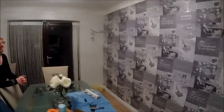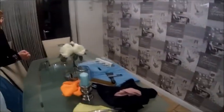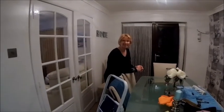Right, got to hang the brackets back up. Telly's got to go back on the wall and tidy up and make it back into a living dining kitchen again. Right, that'll do for now.